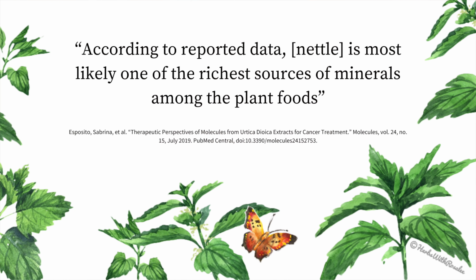Okay, back to stinging nettle. Stinging nettle is a powerful source of many different nutrients. It has lots of calcium, manganese, magnesium, vitamin K, carotenoids, and protein. One review states that, according to the reported data, nettle is most likely one of the richest sources of minerals among the plant foods. Herbalists specifically use these nutrient-dense qualities of nettle to restore health in a variety of ways.